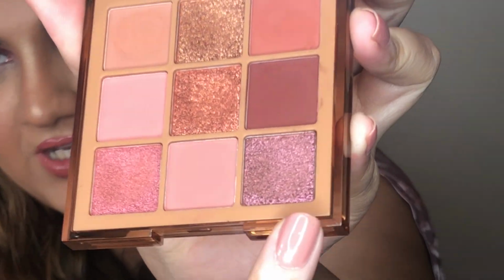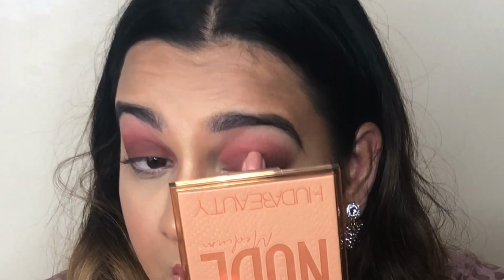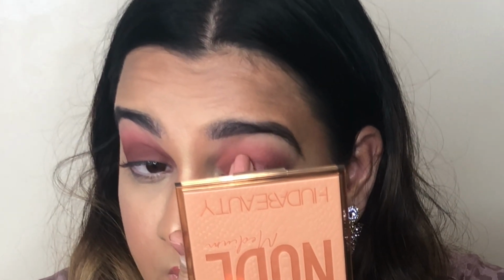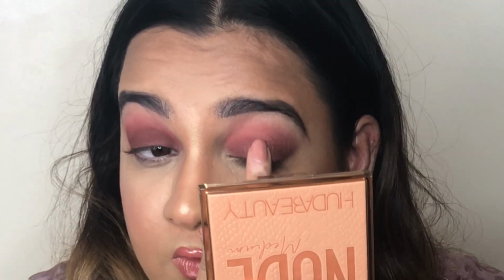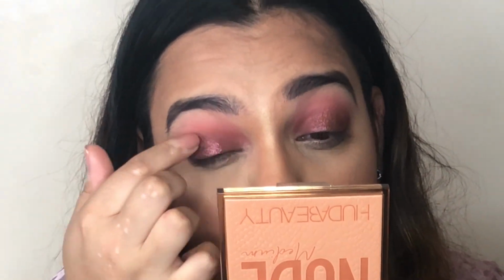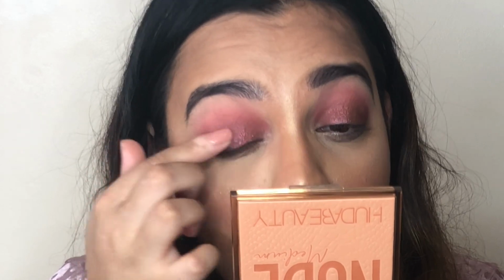I'm going to take this absolutely stunning shade, this one right here, and pop that on the lid. It is so pretty. It's like this brown with purple reflex in it. Oh my god, yes. You can honestly really see the purple on that. I'm just concentrating that right in the center. Huda's shimmers are always stunning.